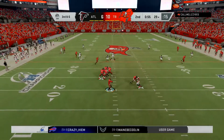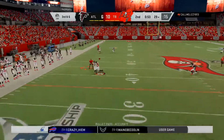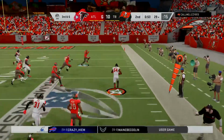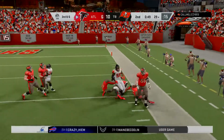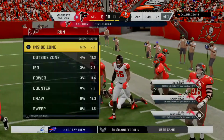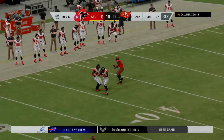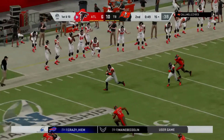On third down, Fields looks for Nelson, and it's intercepted. Picked off around the 41. And it's a huge return as he brings this all the way back down to the 15-yard line. Second interception for him now here in this first half.